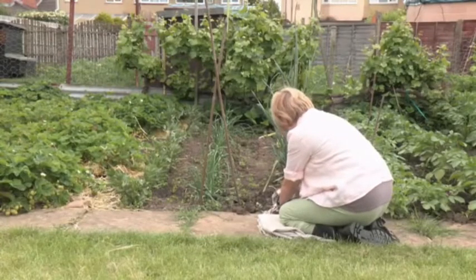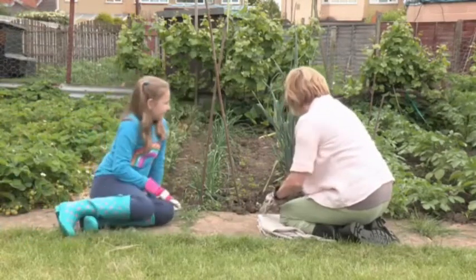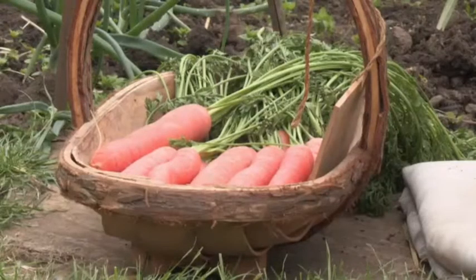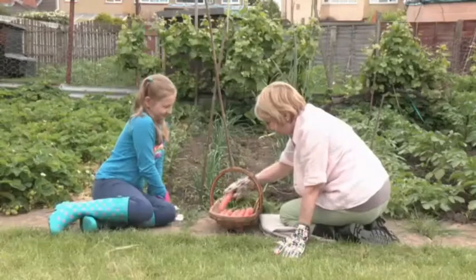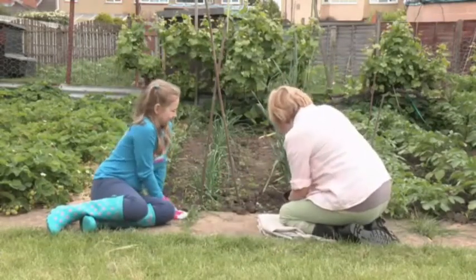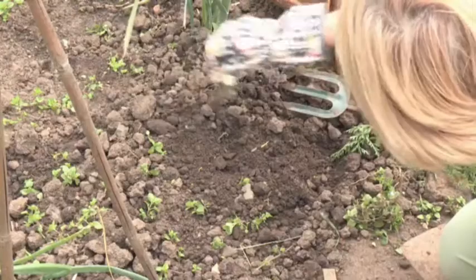We're at the vegetable garden. Grandma grows lots of vegetables. She likes vegetables. So do I. Look, these are carrots. Would you like a carrot? No, thank you. Grandma is pulling out the weeds. She doesn't like weeds. They aren't good for her vegetables.